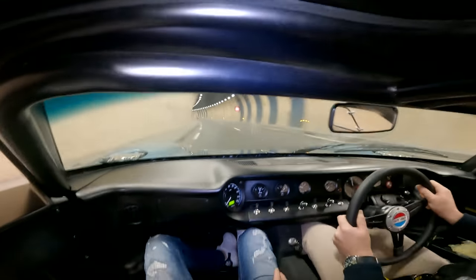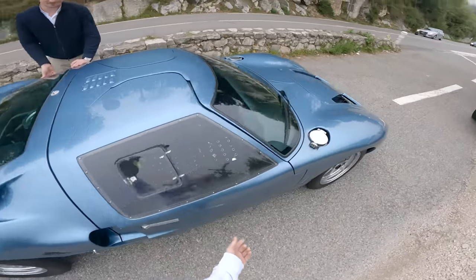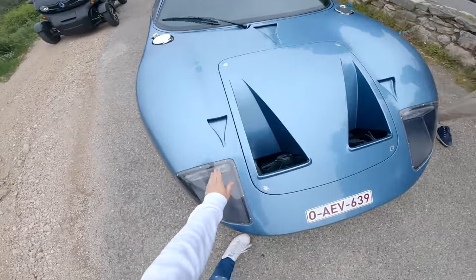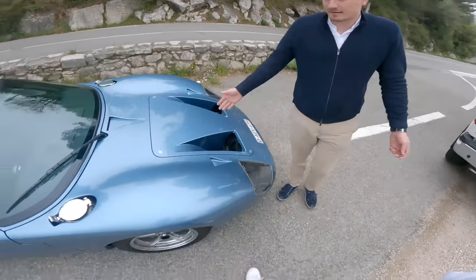Wow! It's absurd. Not only that, I mean, it's beautiful. The attention to detail is nuts. I love these little air intakes here. I mean, it's vents, exactly like the MK1. It is the MK1, basically.